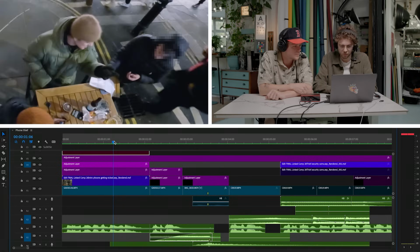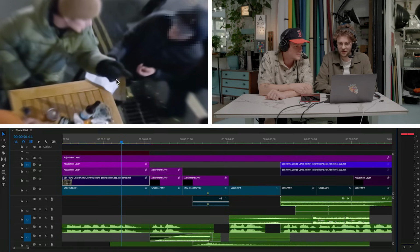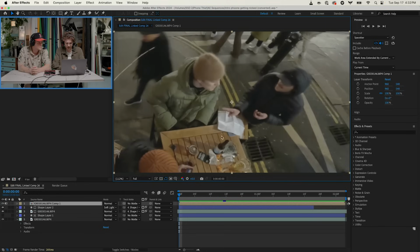So this top one, again, the same problem. I can show you the original. It just looked like that. The phone was already under the paper. So we decided this was going to be too confusing for the intro, because we're saying that someone's stolen their phone, but then he's just sliding a piece of paper, so it'd be really confusing to the viewer. So what we had to do was animate a phone in.